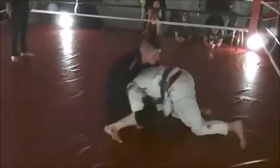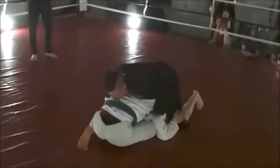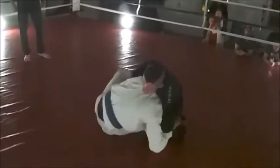Irwin on top. Good sprawl by Tyler York. Tyler's going to transition to his back. He'll go for that guillotine. I think he's going to. He might roll.